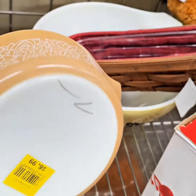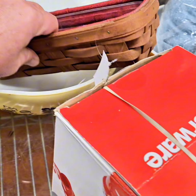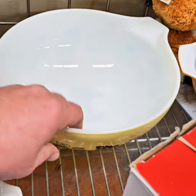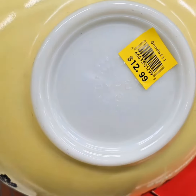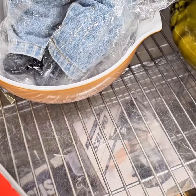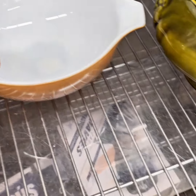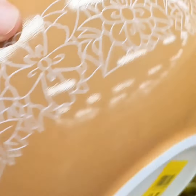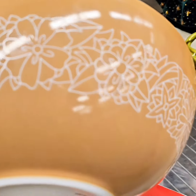Spotted some Pyrex. This is the 1978 Woodland pattern for $6.99. I think I spot something really good back here. This is the 1950s black gooseberry. Love the coloration of that. It is $12.99. But wait, I see another one hiding under this bear. Another Woodland piece. It's a Cinderella bowl. Let's grab that as well. Look at that. It's in like-new condition for $9.99. What would you do? Would you cart them or would you leave them? Let me know in comments.